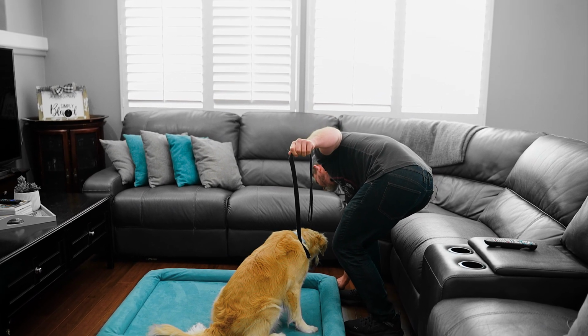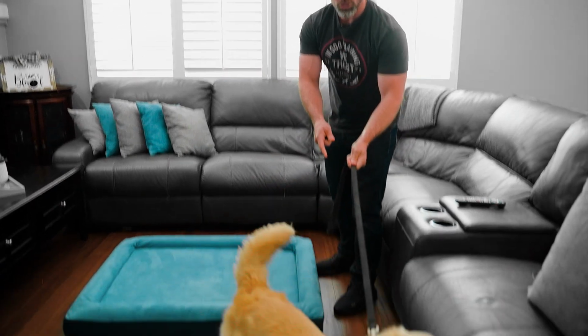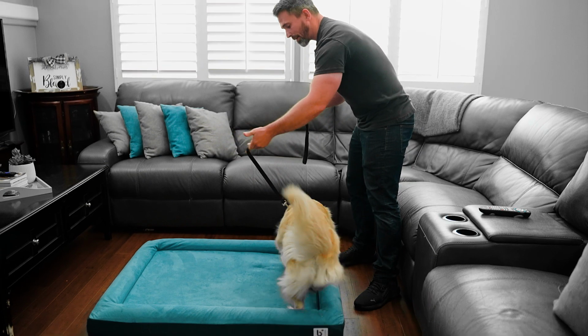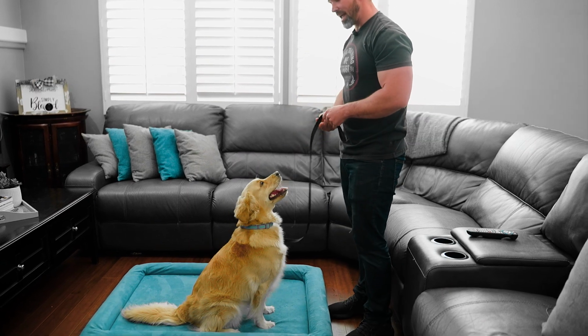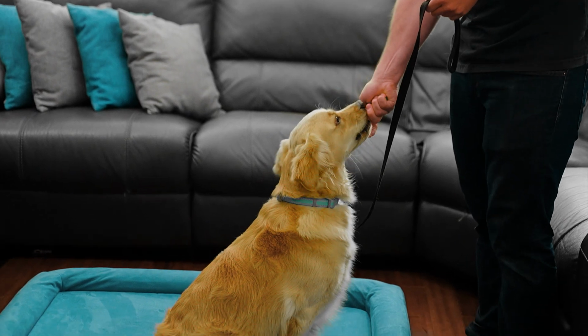If I could pick up this piece of food. There we go. Wrong. Notice she steps off. I guide her back on. Very good. Wrong. And this is normal. Your dog's going to step off a bunch of times before you get the behavior. Also notice how I say it before I apply the pressure on the leash.